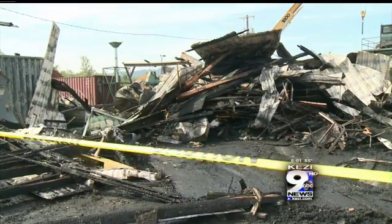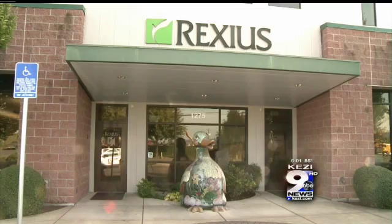Rexius president Rusty Rexius says luckily the company just moved most of the contents out of this building into its new facility in Coburg. We say our offices across the street are fine. In fact, remarkably contained. Even the equipment right next door was not damaged at all.